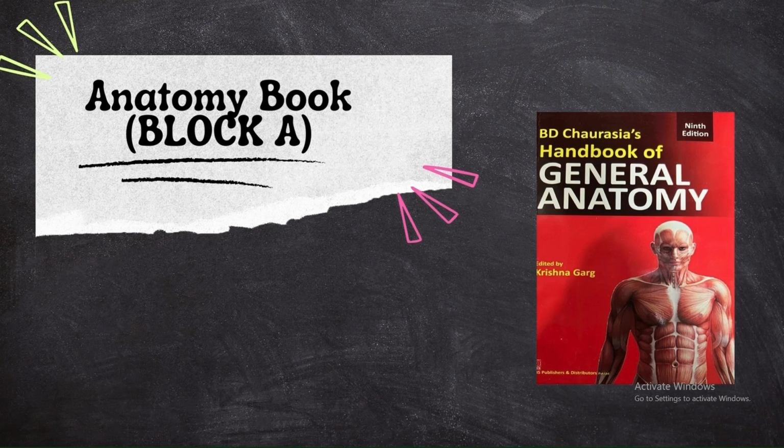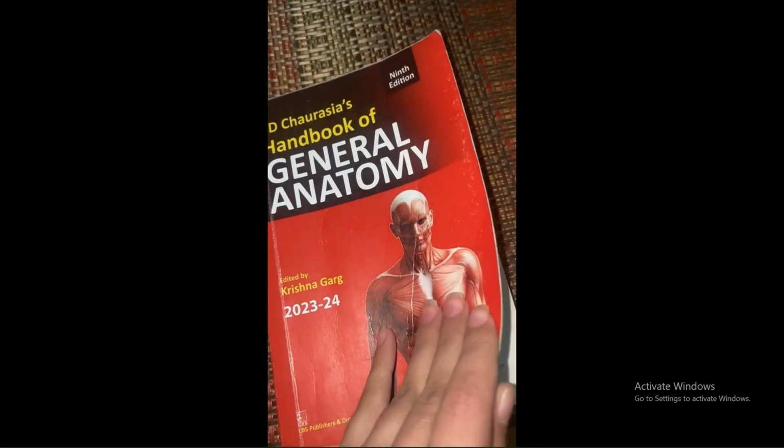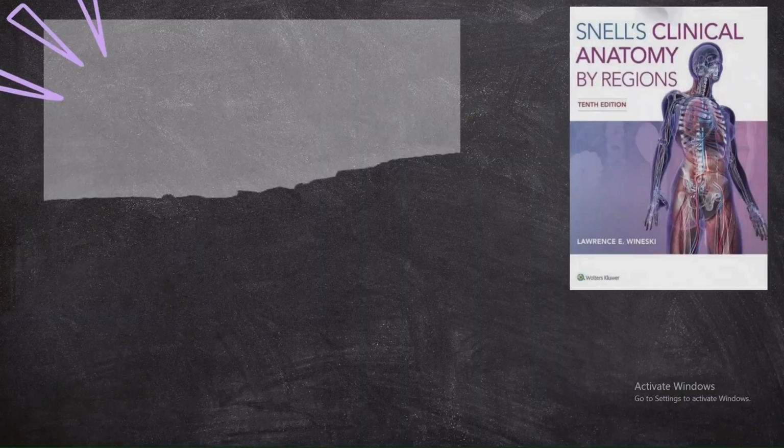And with this book for block A, you can also go through the first chapter of Snell's book as well, so that your concepts get more clear regarding anatomy. So this is a book, it is very short in size, as you can see. I used it for my block A exam and it went well.